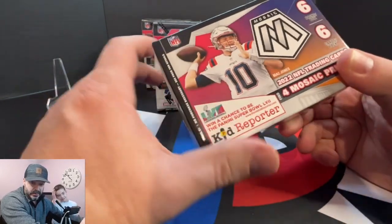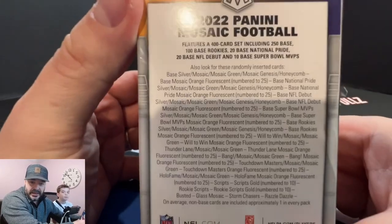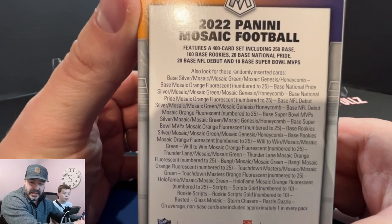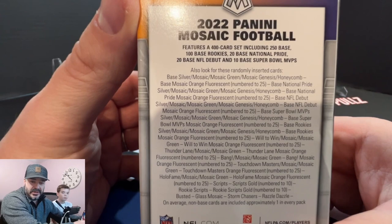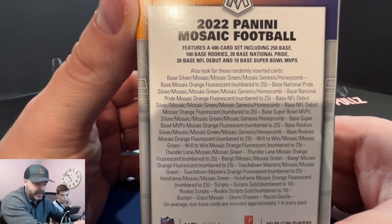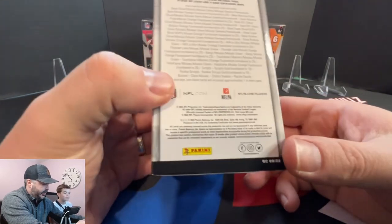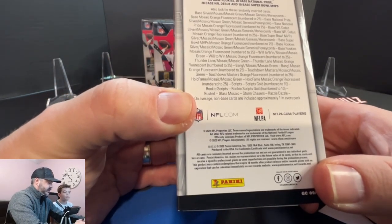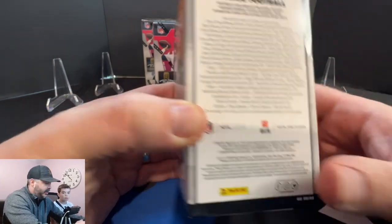But again, the hits, I mean, check it out. Check out what you can get in here. There's hobby and there's retail. Pretty much, I think there are only two things you can get in hobby that you can't get in retail. You can get the Genesis, the Honeycomb, the new Razzle Dazzle case hit. The, what do you call them, the busts, Storm Chasers, Glass Mosaic.